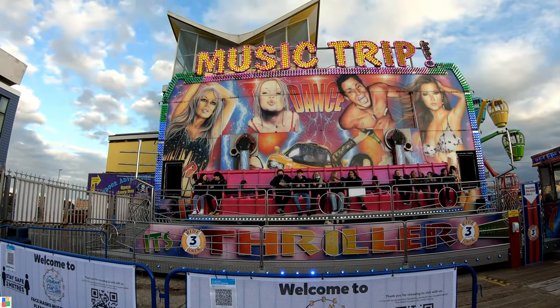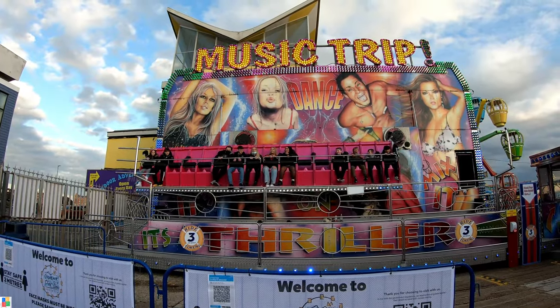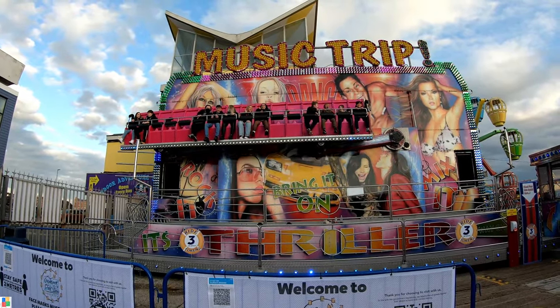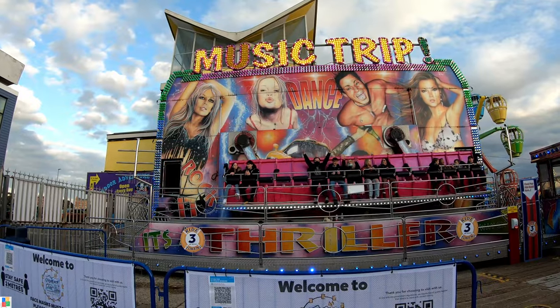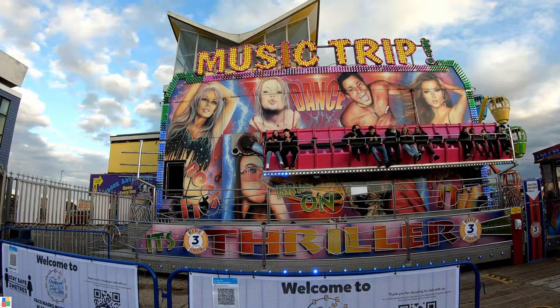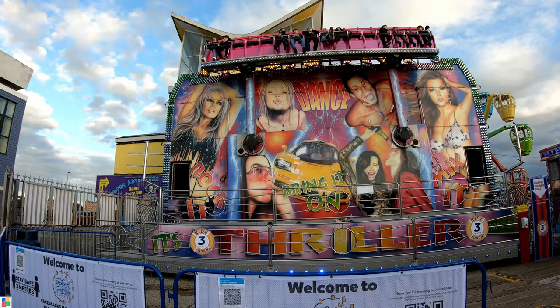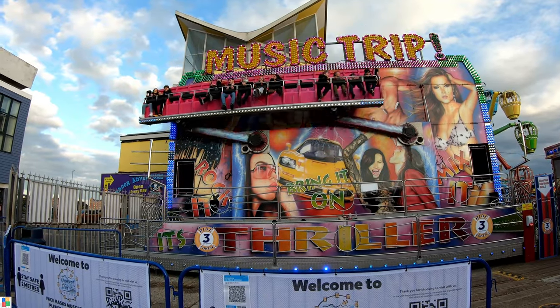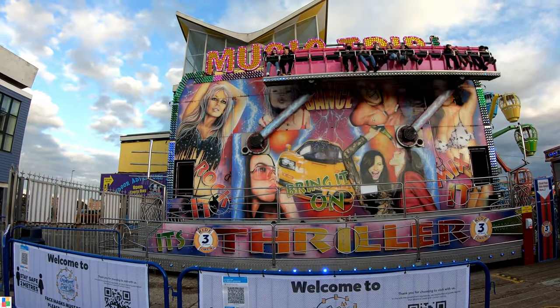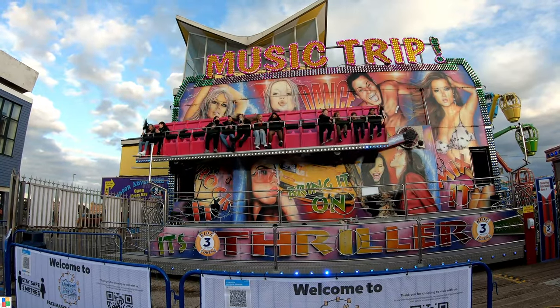So here is the music trip, the Miami ride into the park for 2021. Just free tokens. This classic machine's been doing the rounds down south for quite a while. It looks like certainly it's been refurbished, repainted for this year. The seats are completely different colours, the padding looks completely new as well. Even some of the lighting actually looks new. It's looking in really, really good condition.